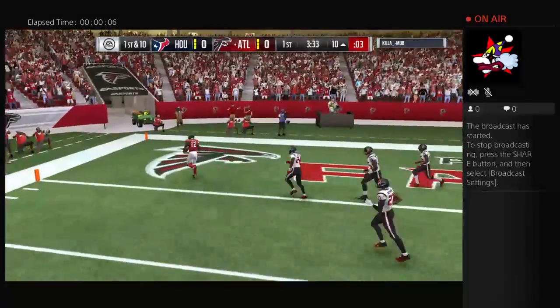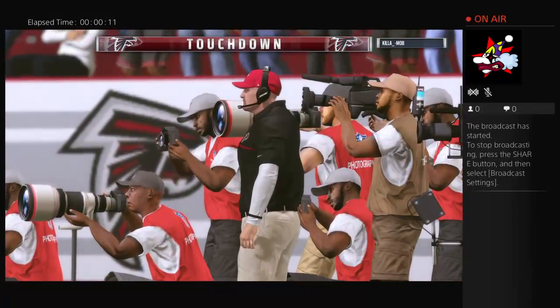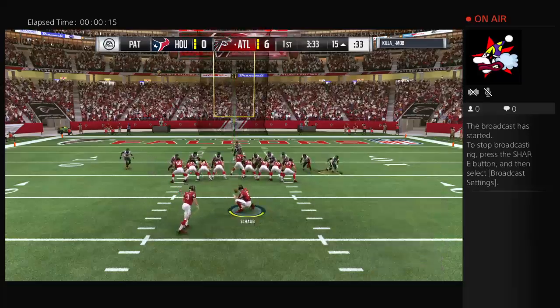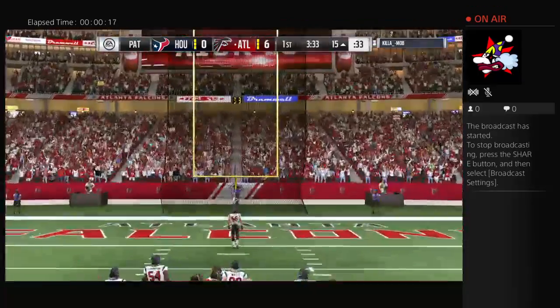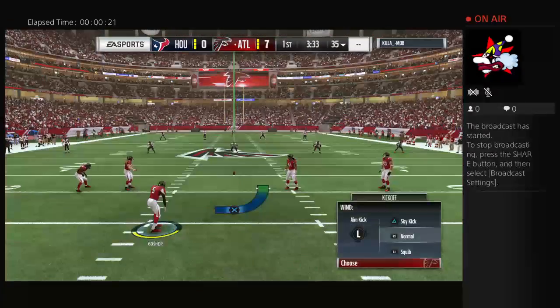That is caught at the 7-yard line. And he'll take it into the end zone. Touchdown, Atlanta. Mohamed Sanu, a 9-yard touchdown grab. And the Falcons take it all the way down the field and score on the opening drive.